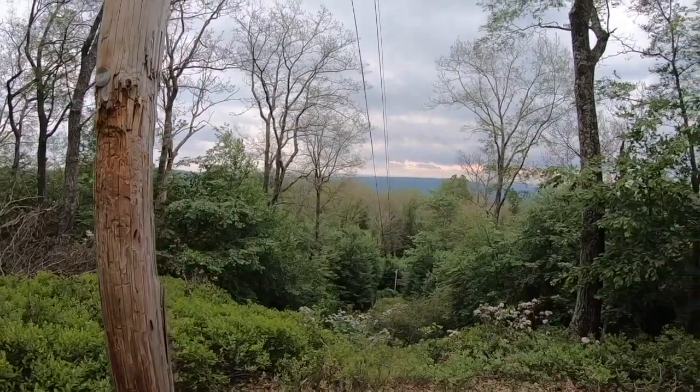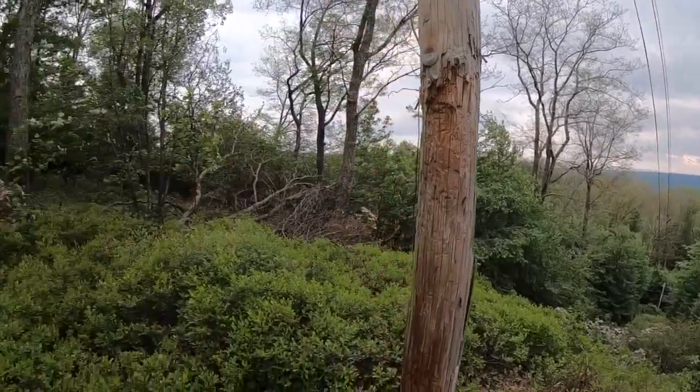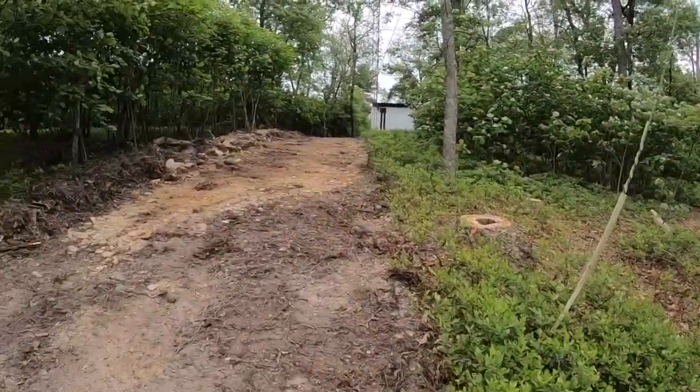But yeah, look at that view, guys. It's beautiful. But it is gonna pour down raining. So we'll be back in the morning. See ya.